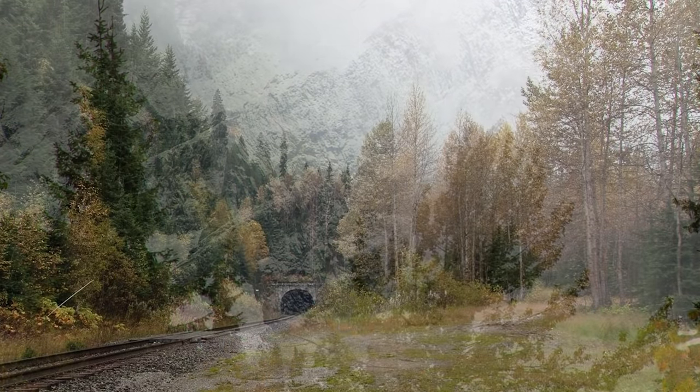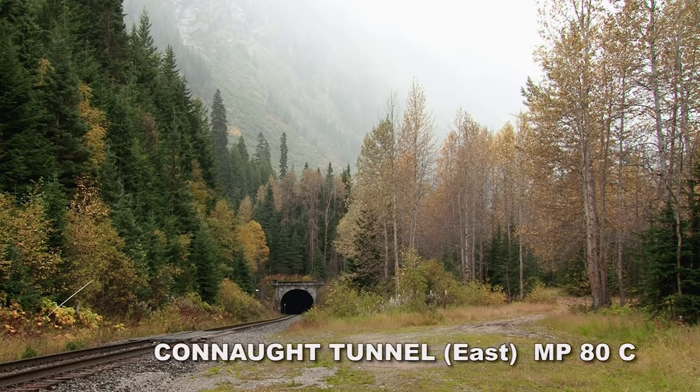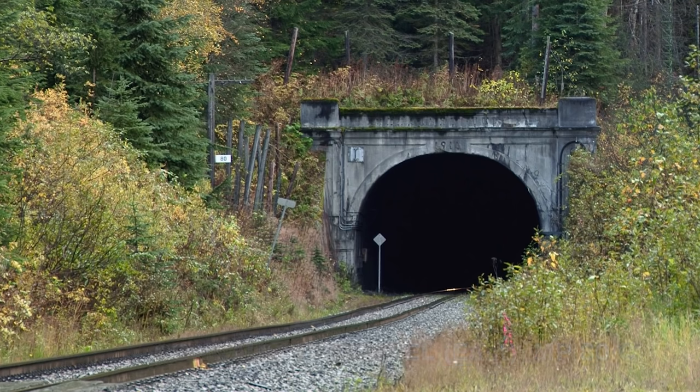The Connaught Tunnel was the longest in Canada when it was built and allowed the CP to breach the Selkirks directly underneath Mount McDonald. It lowered the crossing of Rogers Pass by over 500 feet. The grade inside the tunnel is 0.95%. The rails shimmer at the east bore as the Rocky Mountaineer prepares to exit the 5 miles of darkness.